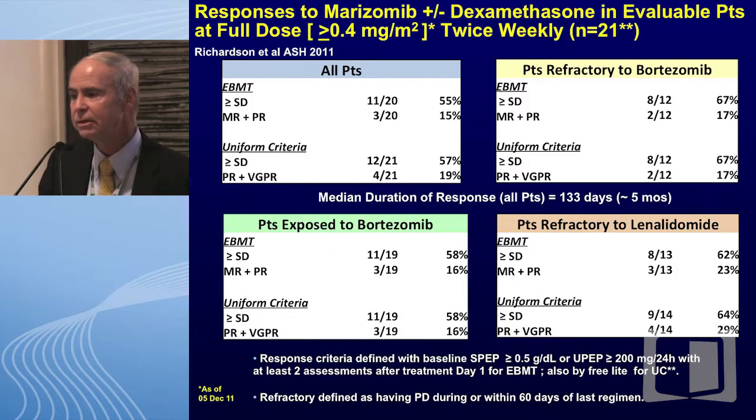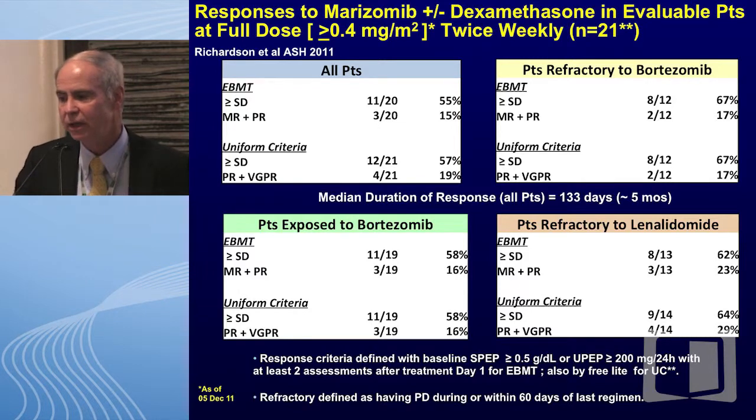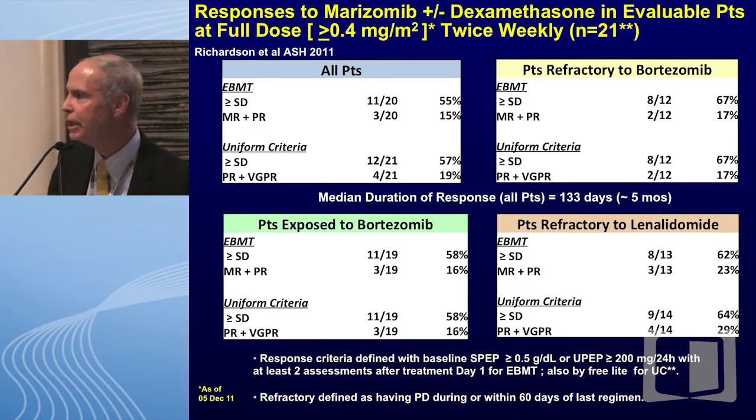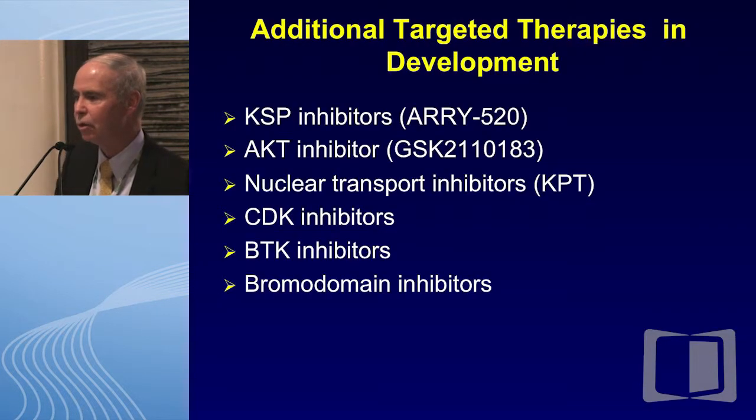So this one is testing preclinically and now clinically the concept of whether you can be more broad in your activity and in so doing have more clinical benefit. And it's too early to tell, but the trials are ongoing. Here is just to summarize the responses, and all we can say is that there are responses occurring, and time will tell whether this is a better strategy or not. This agent is IV right now, but there is a normal oral formulation underway.